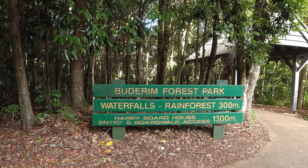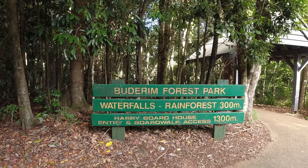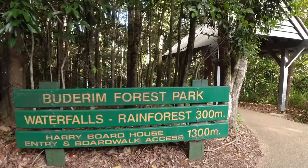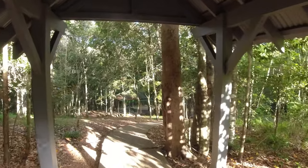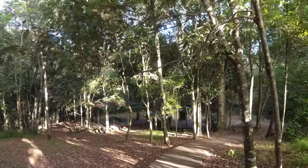Everyone. Another walk today on the Sunshine Coast. This time we're at Buderim Forest Park and we're going to Buderim Falls. It's a very short walk, so it's not much exercise, but I can tell you now it's certainly relaxing. We all need some relaxing sometimes. It can't all just be exercise and pain.